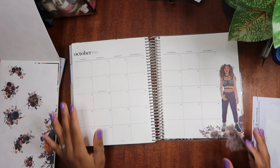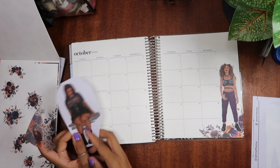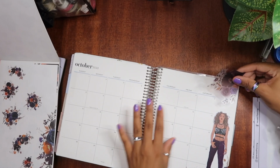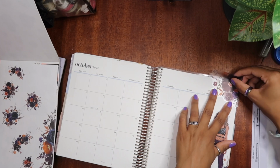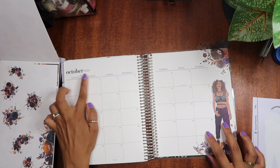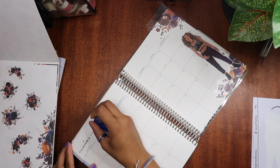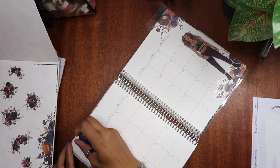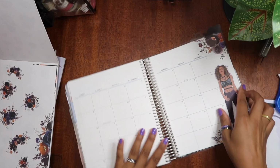So I was thinking of whiting October out, maybe, because she's going to be sitting up here. I'll get to that when I get to it. You know what I'm saying? Let's lift this just a little bit, so I don't want it covering the days of the week. I don't know why that matters, because this side is going to be covered as well. So since I know that October is going to be covered, I'm just going to go ahead and white that out as well and trim this.